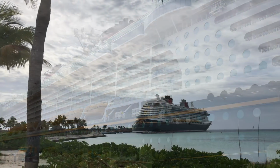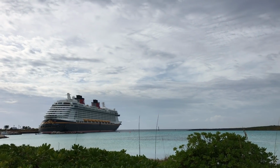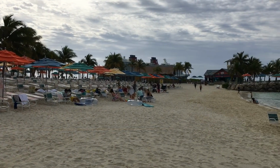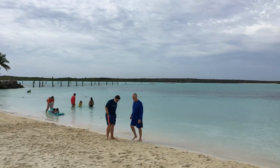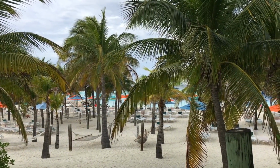Okay, we're going to start with some things you need to know before you even get on the ship. These are things you need to know while you're actually planning for your visit to Castaway Cay, which of course is in the Bahamas and happens on the Bahama cruises. So this is a spot that you'll make 1 or 2 times depending on which cruise you're on through the Bahamas. So there are a few things that you want to book ahead of time if you can.